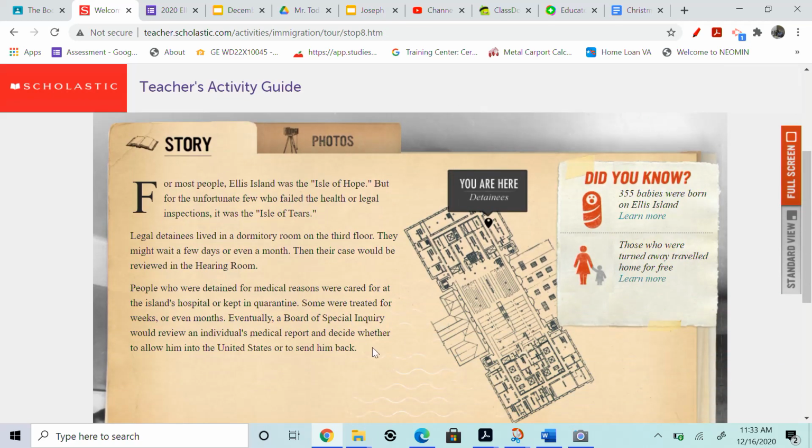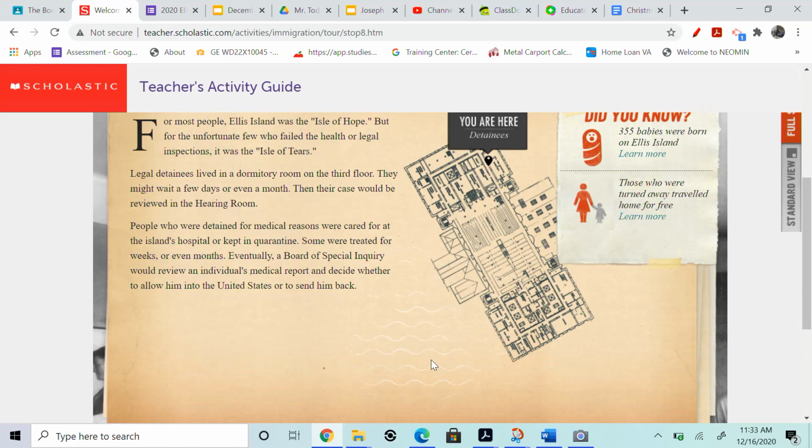For most people, Ellis Island was the Isle of Hope. But for the unfortunate few who failed the health or legal inspections, it was the Isle of Tears. Legal detainees lived in a dormitory room on the third floor. They might wait a few days or even a month. Then their case would be reviewed in the hearing room. People who were detained for medical reasons were cared for at the island hospital or kept in quarantine. Some were treated for weeks or even months. Eventually, a board of special inquiry would review an individual's medical report and decide whether to allow him or her into the United States or send them back. Oh my.